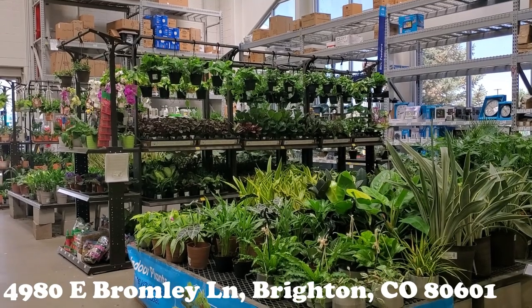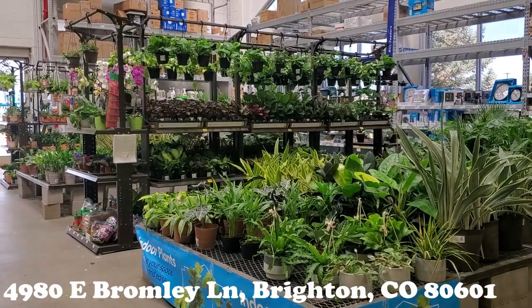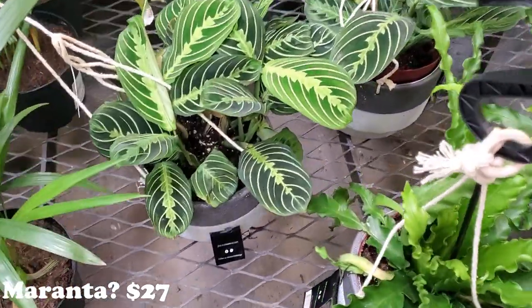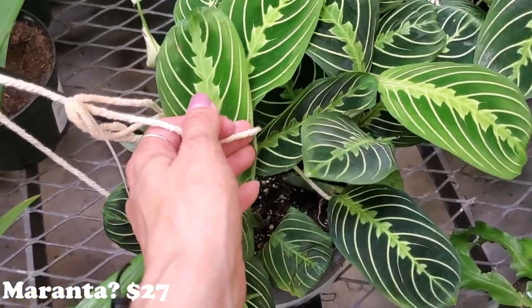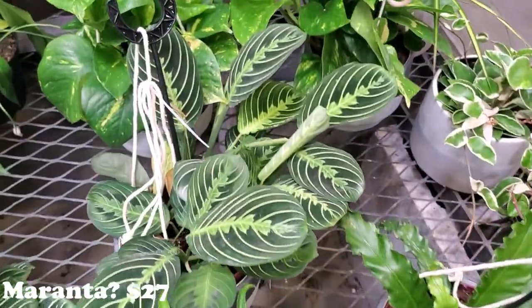We are back at Lowe's today, so we're just gonna quickly see what new things they have. We are at the Lowe's I always go to. It is the one that's closest to me, and it's honestly my favorite because I've gone to a bunch, but this one always just has the best things, the best price, the best clearance.